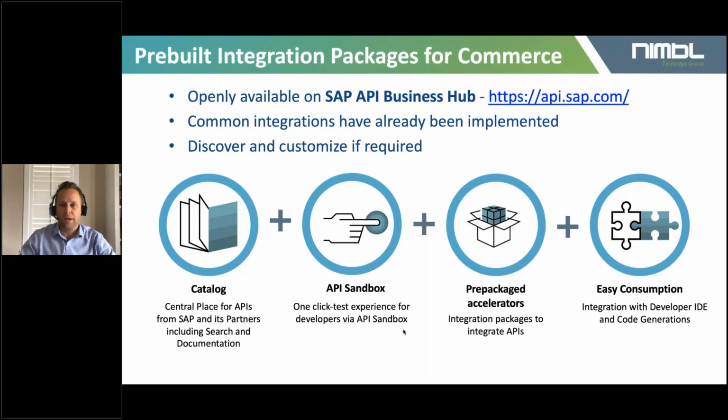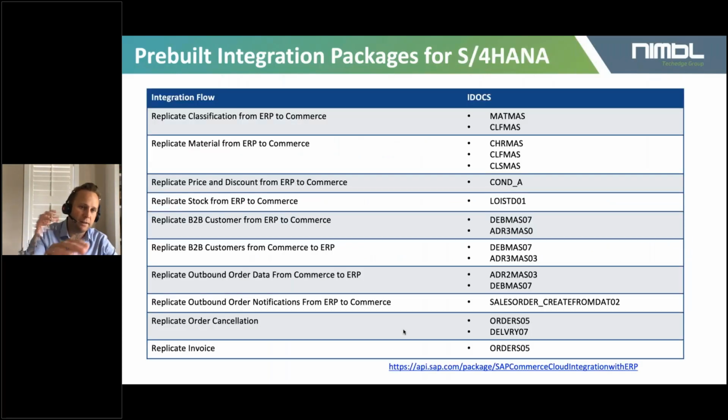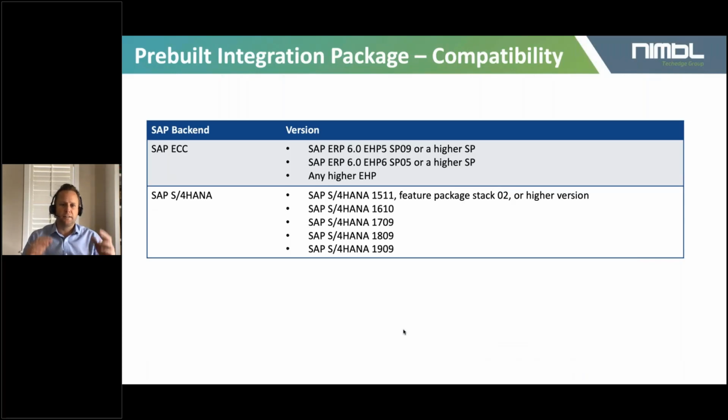API.sap.com is where we would go to browse these, and I'm going to show you them, but at a high level right now, we can replicate our business partners, we can replicate our materials, our pricing, our discounts, all of our order data, invoice data, order cancellation, classifications of product. That is all 100% supported with ERP6 Enhancement Pack 5 and above in general. So if you're running EHP 7, EHP 8, you're totally good, you're all fine. If you're running S4, all releases of S4 above 15.11 support this integration as well.